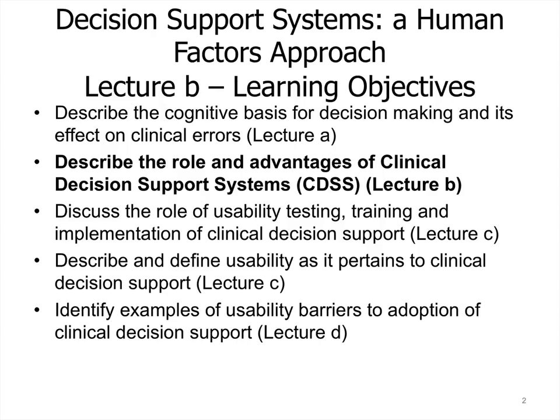The objectives for this unit, Decision Support Systems, a Human Factors Approach, Lecture B, are to describe the role and advantages of Clinical Decision Support Systems, CDSS.